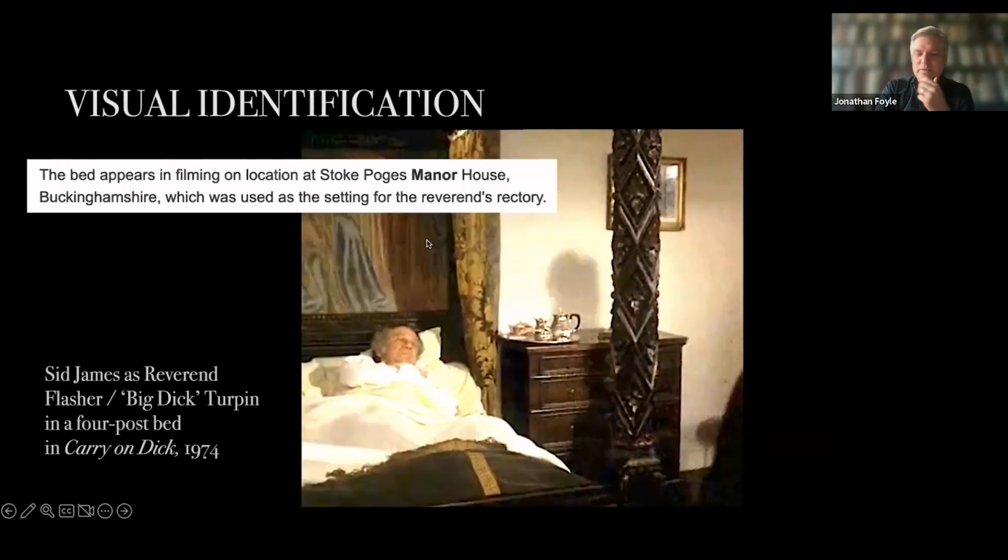The first visual identification for this bed in these published sources is with Sid James lying in it, on the basis that the Mosleys had a house about 2 miles from Pinewood Studios, and so this is likely their house, the likely origin for this as a film prop. So here's Sid James in Carry On Dick.